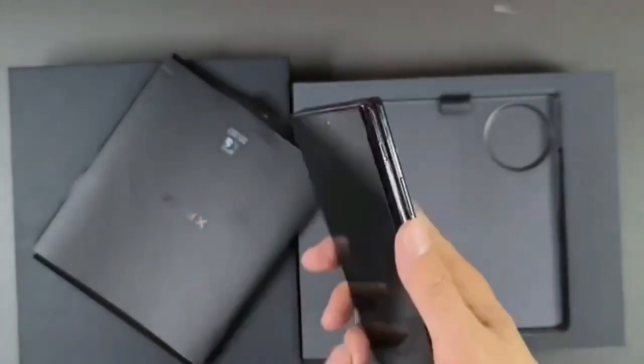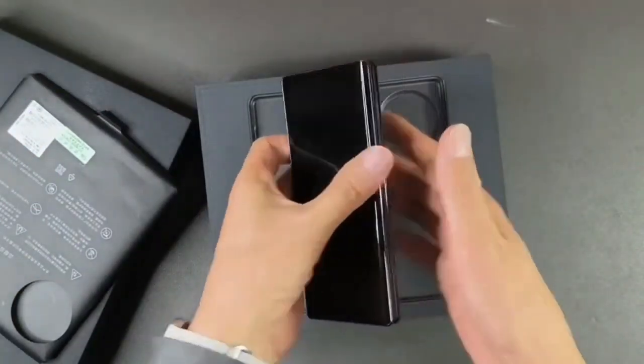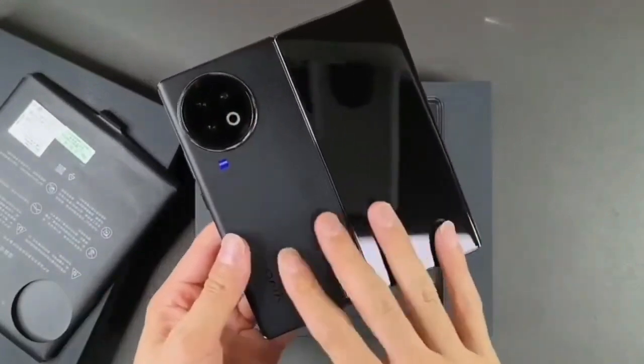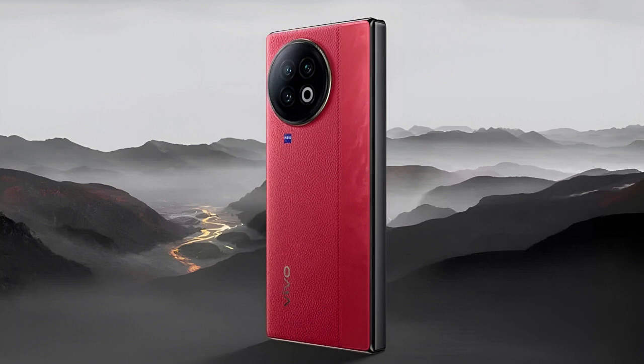The hinge mechanism is also updated in this phone. Due to the water drop hinge, when you close the phone it will be completely closed. On the back of the phone, there is a triple camera setup and an LED flash is given at the top in a circular shape. And the branding of Vivo is also given.